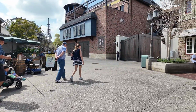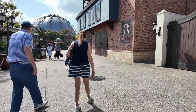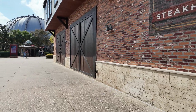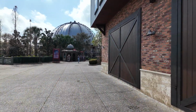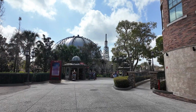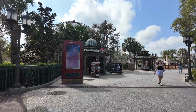So if we keep going this way, I'll show you where this pops us out, which is where we've been before. So this is the backside of STK Steakhouse. We're not gonna walk all the way down this path because I've already showed you guys what's down here. But obviously if you keep walking, you hit Planet Hollywood, and then over there where the AMC theater is, so we're actually not gonna go that way. Can I get across this way? Yes, I can. So if you keep going, there's Disney Style and all that jazz.